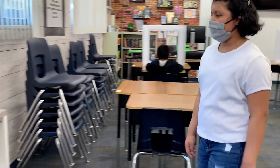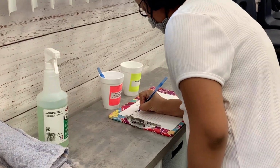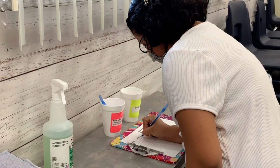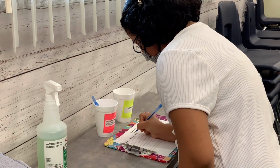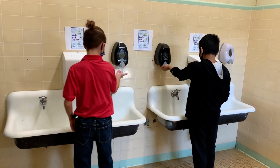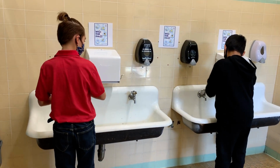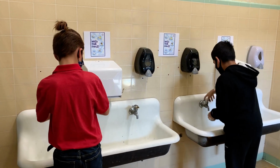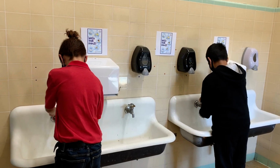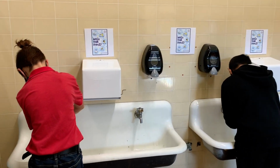Now let's discuss the use of student bathrooms. Students will first use a sanitized pen to sign the bathroom checkout sheet so that we can go back to the checkout sheet if we need to do any contact tracing. The bathrooms will have reminders on how to wash your hands, and bathrooms will be cleaned 3 times per day and not after each use.